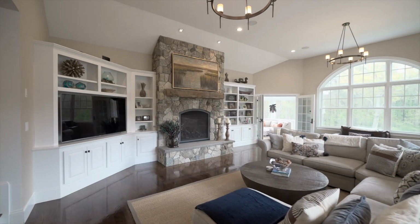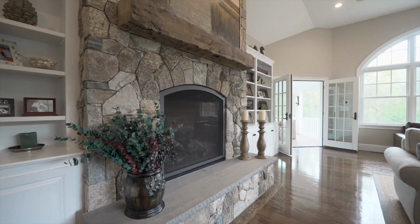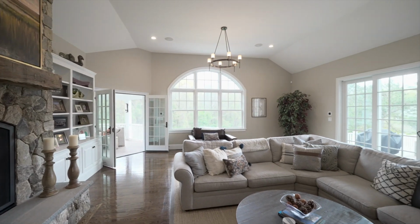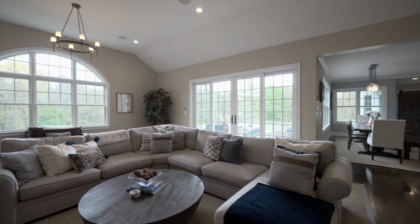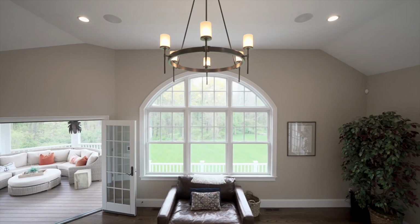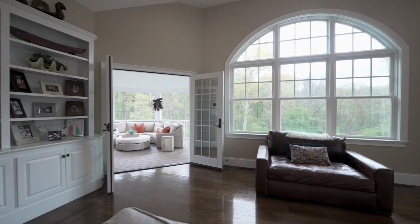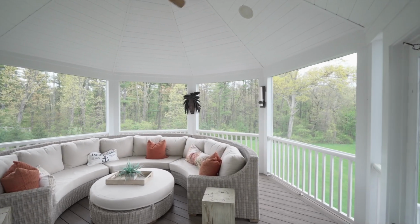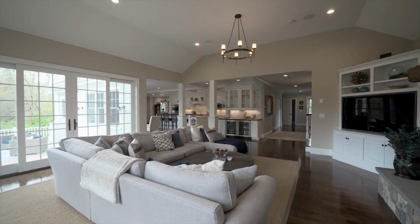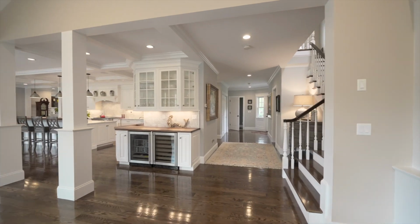Be amazed by the family room prominently anchored by a stunning floor-to-ceiling fieldstone fireplace. Whimsical touches abound with sliding barn doors and shiplap accents.